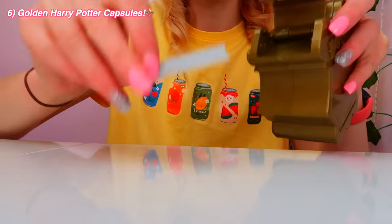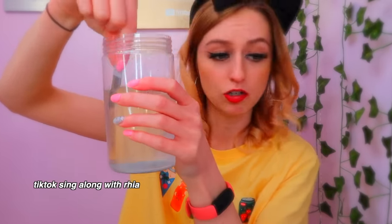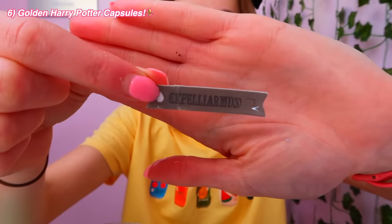Okay, so this is our spell. So you have to dip this in water. Oh, it worked. Okay, what does it say? Expelliarmus. My guess would be Snape, maybe? Let's find out. Voila. Ooh.